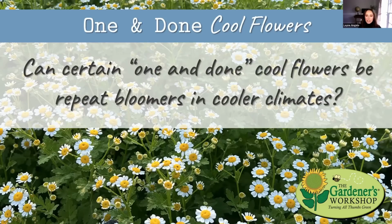Exactly. Okay. Can certain one and done cool flowers actually be repeat bloomers if you live in a cooler summer climate than we have here in southeastern Virginia? That is such a great point. So yes, for sure. I think of Bupleurum and Bells of Ireland. If you live in the northern region of the United States, for instance, like maybe New England, where their hydrangea mop heads bloom out in full sun all summer long, where they would have melted down here where we are. So you really need to take a look at your own environment. But what I recommend to people is you just have to grow them and figure it out.